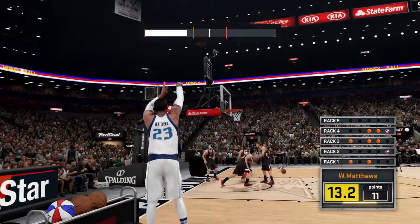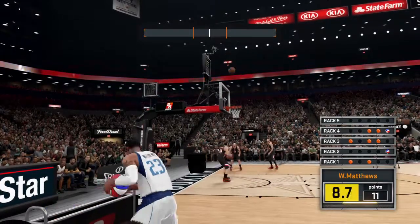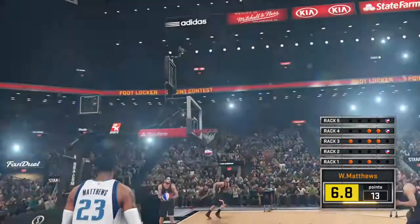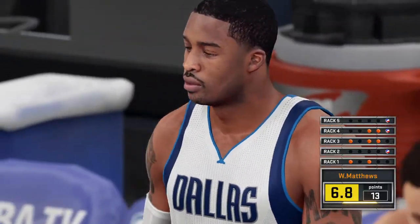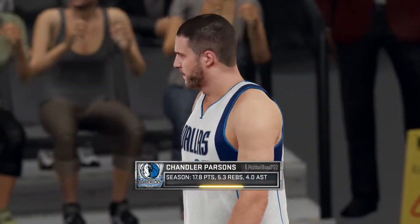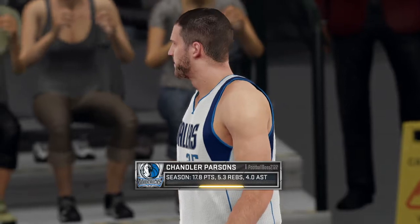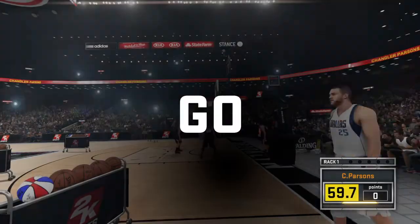An 18 or higher would keep him in contention. No easy task here. Pressure's on him. And with that, he's not going to advance. Couldn't get enough through in the first few racks. Yeah, you've got to develop a rhythm, and he just couldn't get anything. And 13 is the final score. So it'll be Chandler Parsons here. It can be a big advantage going last. He knows the score he needs to beat in order to qualify.